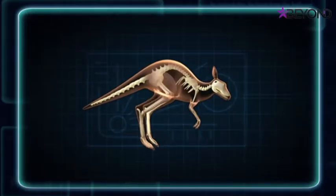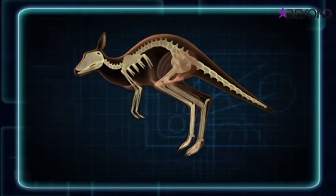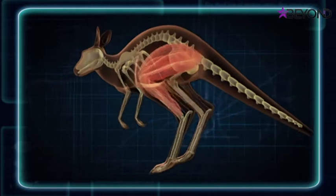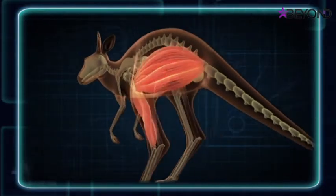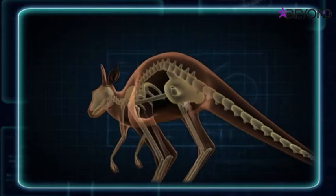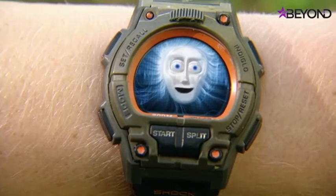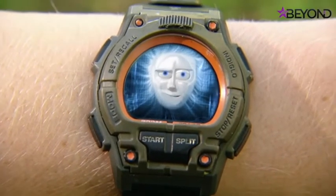Well, I know that kangaroos have incredibly strong legs. In fact, they actually have some of the strongest legs and the most muscles of any mammal in the world. Could that help us? Kangaroos do have huge leg muscles, but they also have another trick. I suggest you hop on back to the lab, and I'll show you something. All right, bye. See ya.